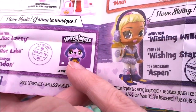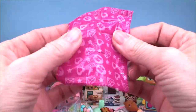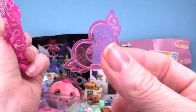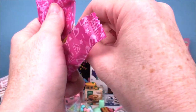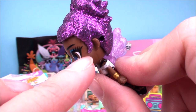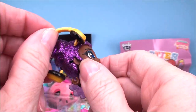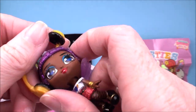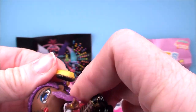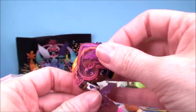Here is our little Hatchimal collectible that we possibly could get inside. You never know. Let's continue with our first blind bag. Whoa. Okay, yep. Each one comes with a super cute little heart-shaped doll stand. And she's got some fabulous headphones. Oh, look at that. There's even little, like, holes on either side of her head so that those headphones will plug in there and stay on. I think I'm going to do it this way. Yeah, so it'll cover her ears better. Oh, I like this so that they stay on there nice and tight and they won't fall off. That is super, super cool. Look how cool that is. Aw, I really like this one. So far, so good.